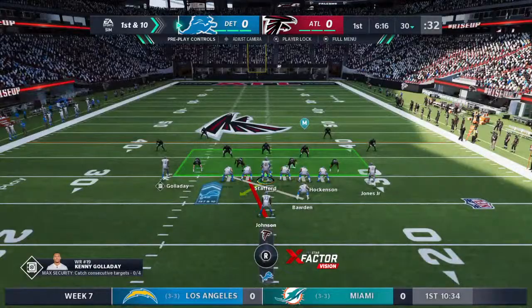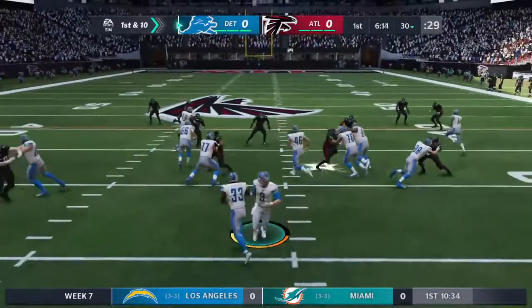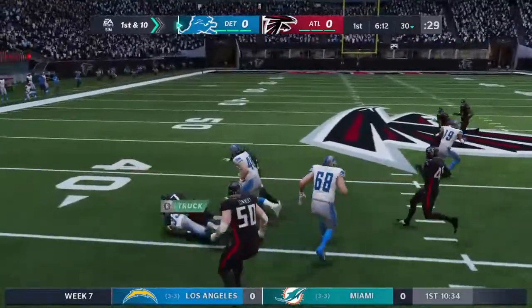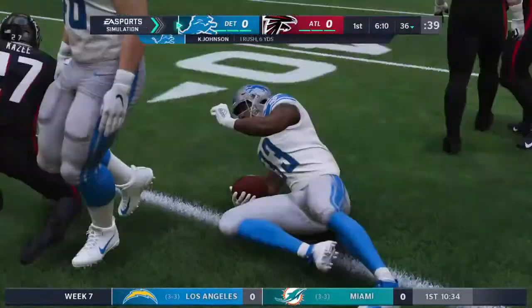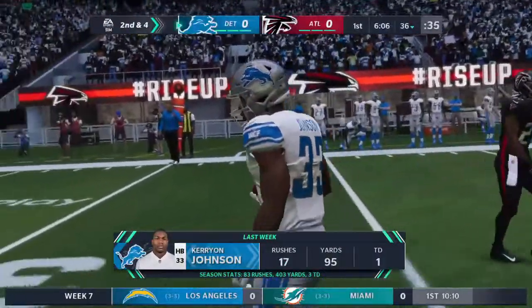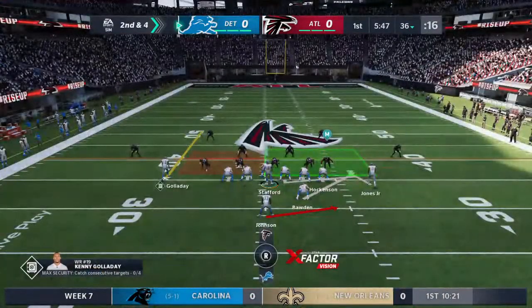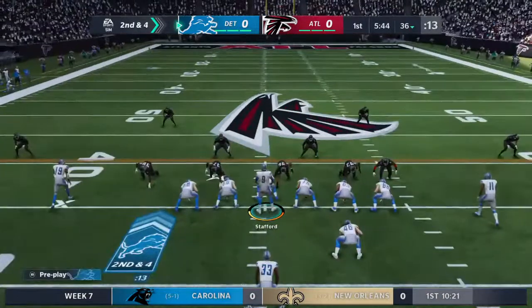Stafford and the Lions now have it 1st and 10, right at the 30. They'll run for the first time with Johnson. And he'll be tackled just past the 35 at the 36. The ball carrier, Johnson: the numbers for his performance from last week, 17 carries, 95 yards, and a score.